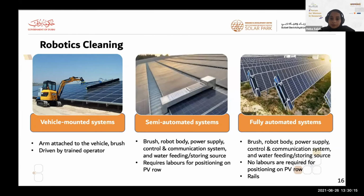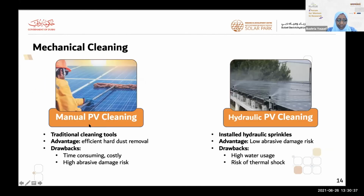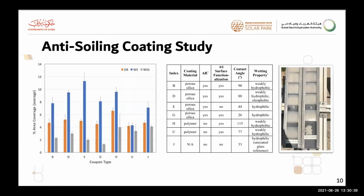That's so impressive. Another question here: what are the super hydrophobic surface coatings which are mentioned as polymers? Do you have the name of it, please? Moza, sorry. Hiba, can you hear me? Yes, can you repeat the question, please? Yes, the question is, what are the super hydrophobic surface coatings which are mentioned as polymers?